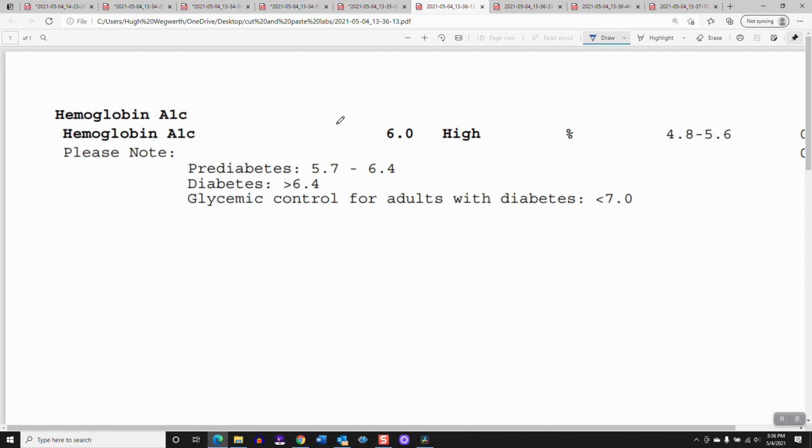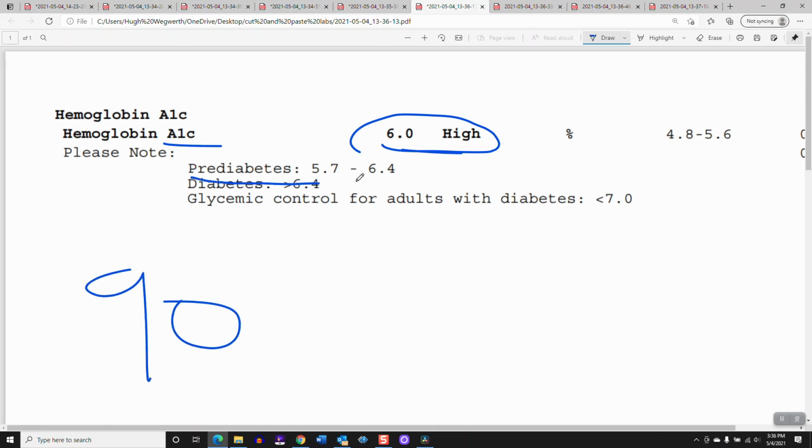Now we're going to move on to blood. Now he also has blood sugar dysregulation. You can see this is an A1C. This is a 90-day blood sugar marker. Now down in here, what does it say? 5.7 to 6.4 is considered pre-diabetic.